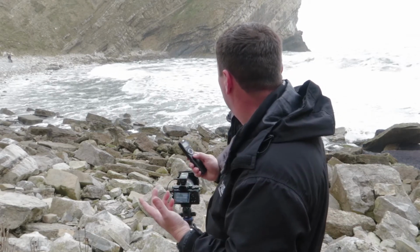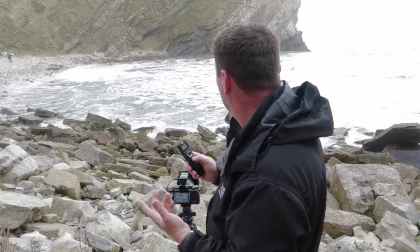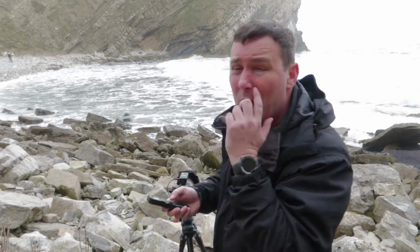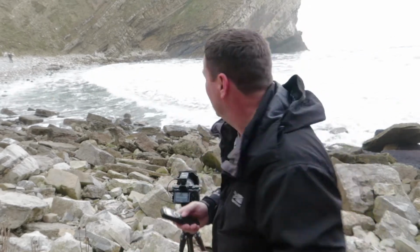I'm manual focused as well, so I haven't got to worry about it trying to auto focus when I half press the shutter button on the remote. So I'm just going to keep taking a series of shots just as the waves come in. And then when I get back, I'll pick the best one, do a little edit in Lightroom, put it up.